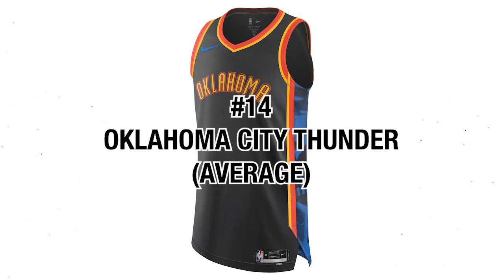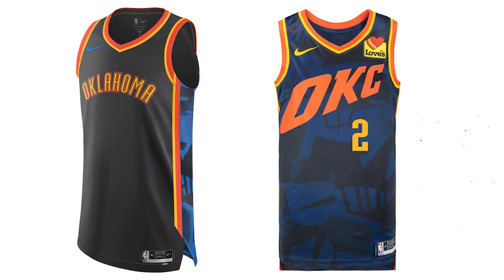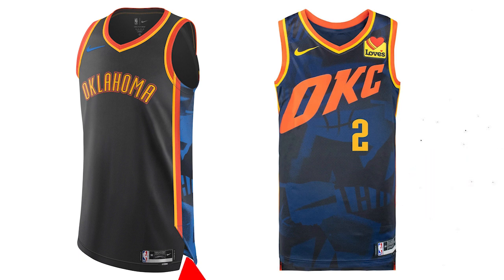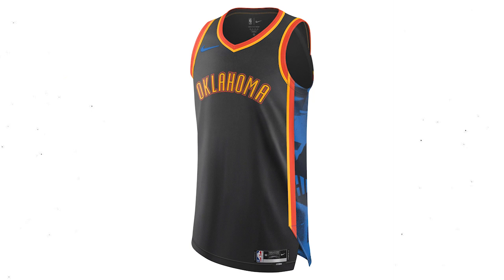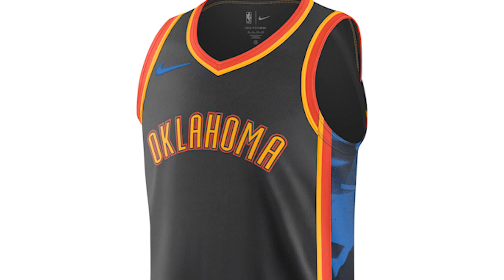And you've definitely heard this already, but there isn't much new when it comes to the Thunder City Edition jerseys this year as well. They brought back the exact same color scheme that they did last year, but instead of there being this design that was on the front of the 2024 edition, they moved it onto the side panels. To replace it, they have a solid black as the primary color, and the big OKC logo was also swapped out for Oklahoma across the chest. I guess it's fine. I probably prefer last year's jersey because the logo on that one stood out a little bit more, but it's passable.